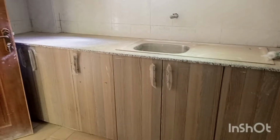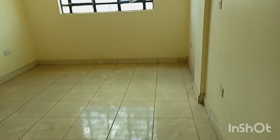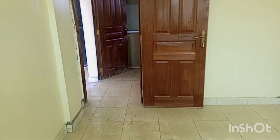And also the bedrooms are very huge and spacious. He was not stingy when it comes to space. As we enter the first bedroom, which is right opposite the kitchen, you can also notice it is very spacious. It is not the master bedroom, but it is one of the biggest bedrooms that this house has.